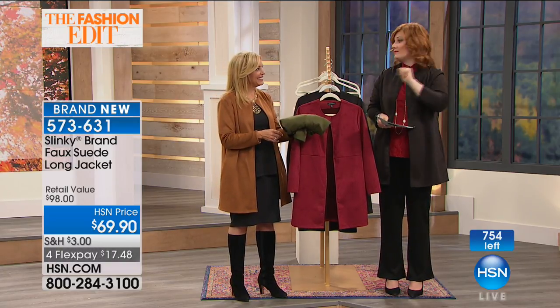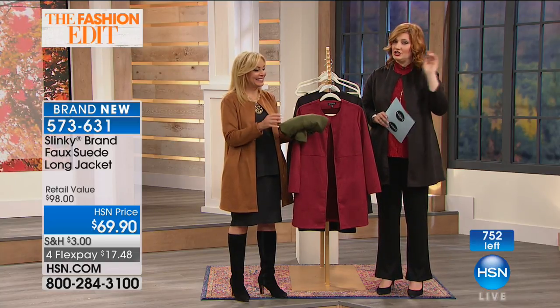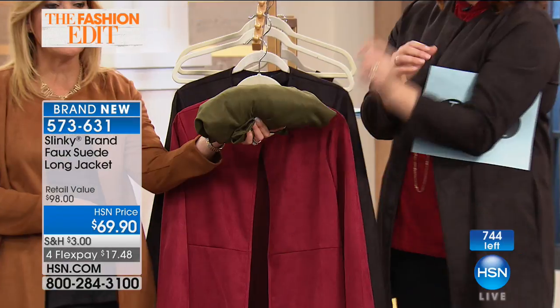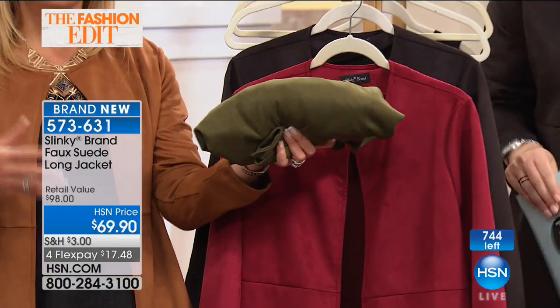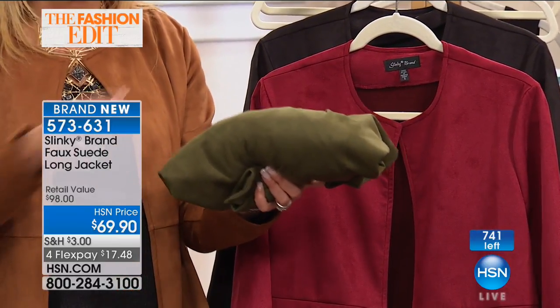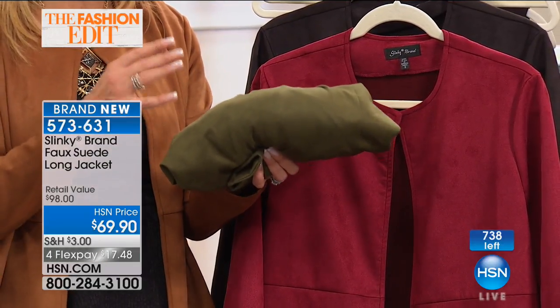And our favorite, like Michelle said, remember? She says, oh, I don't want an iron, and I do not want to have to send it off to the dry cleaner. And then you don't have to. Look how it packs. Look at that. In the palm of your hand. So it's not heavy. It's not bulky. It looks substantial, but it's not weighty. So this is what we like.